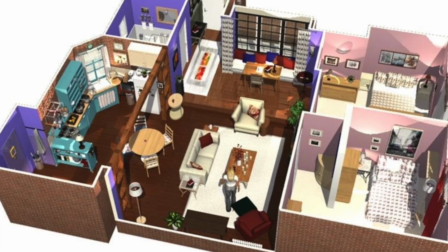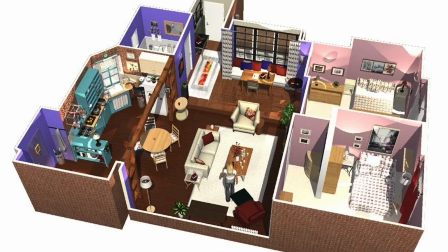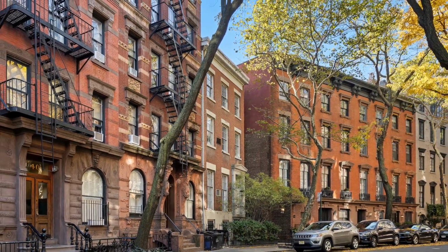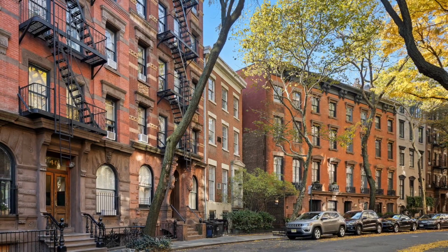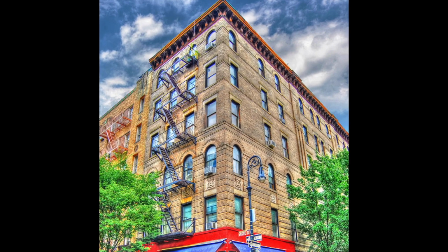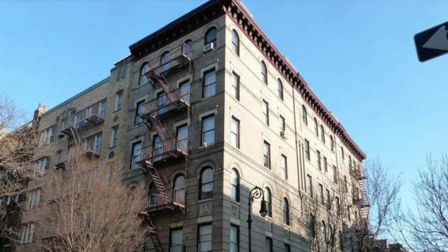The same applies to the iconic fountain seen in the opening credits of the series. It was created on the studio lot. Monica's apartment is located in West Village, Manhattan, New York City, and is specifically addressed as 90 Bedford Street, Apartment 20. Why was this building chosen for the series?